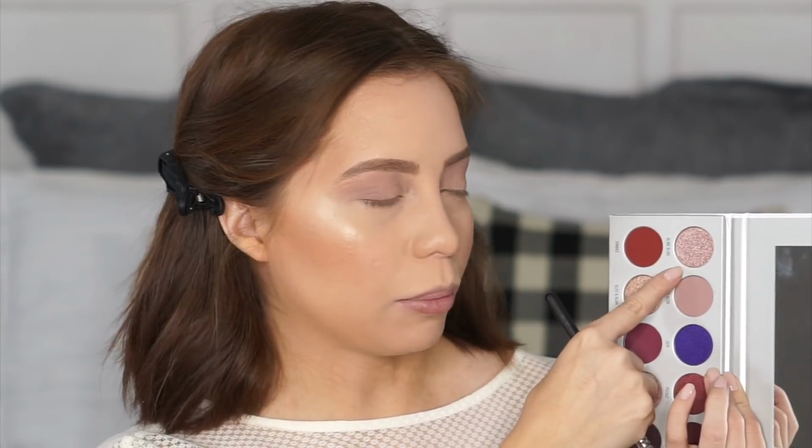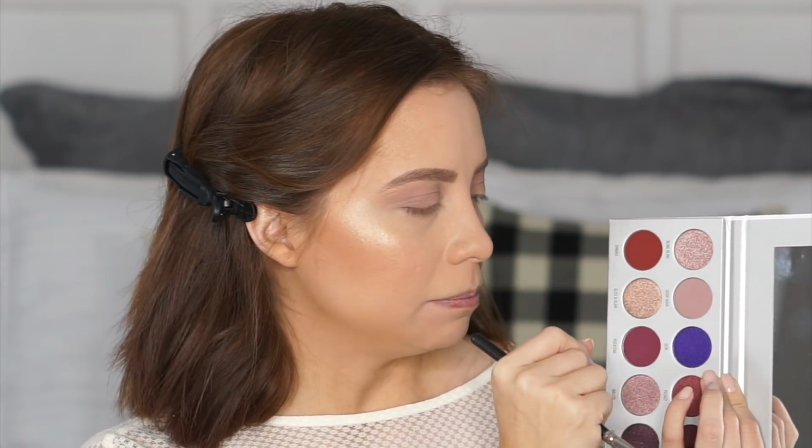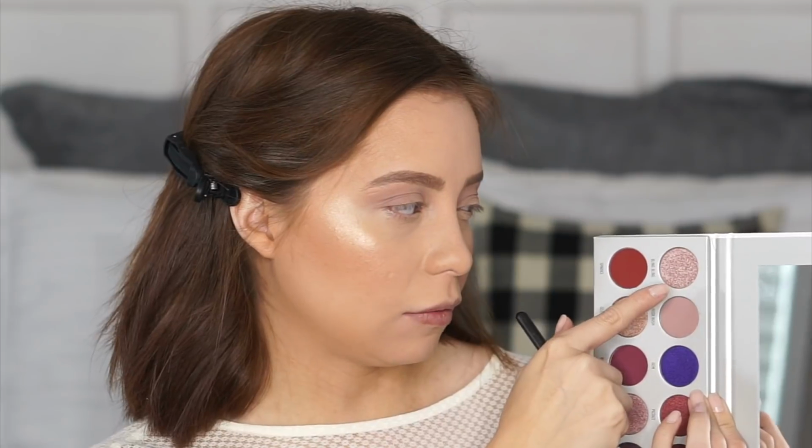So now I'm gonna go ahead and take Bling Bling, which is this pretty taupey lilac kind of shimmery shade, and I'm just gonna put this all over the lid.